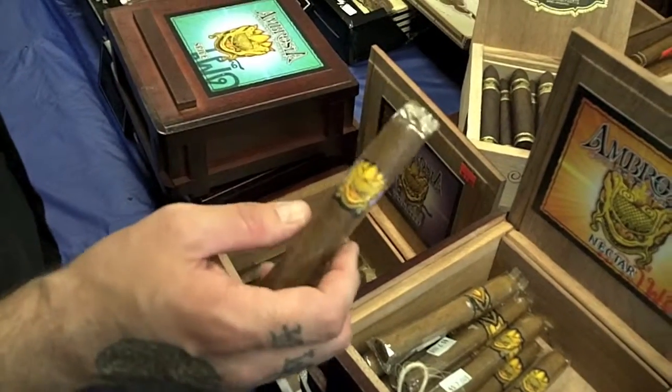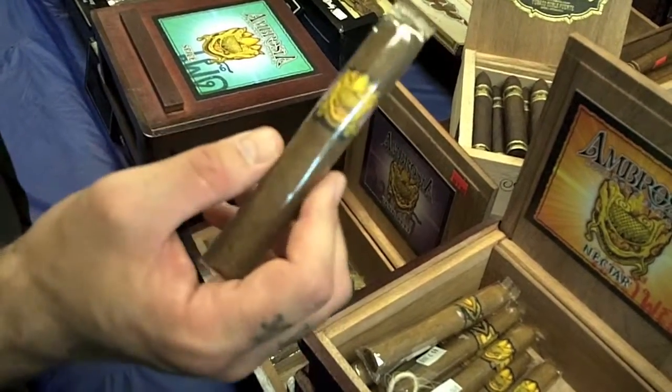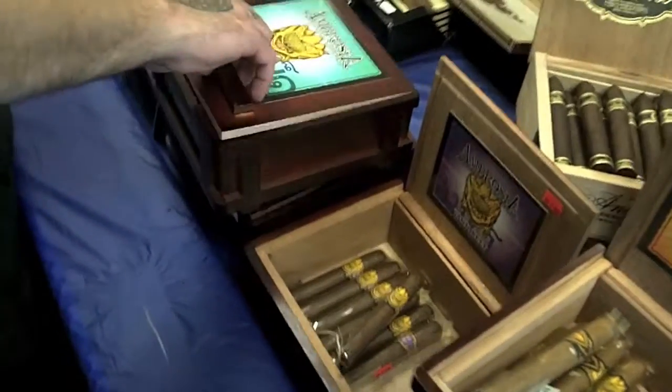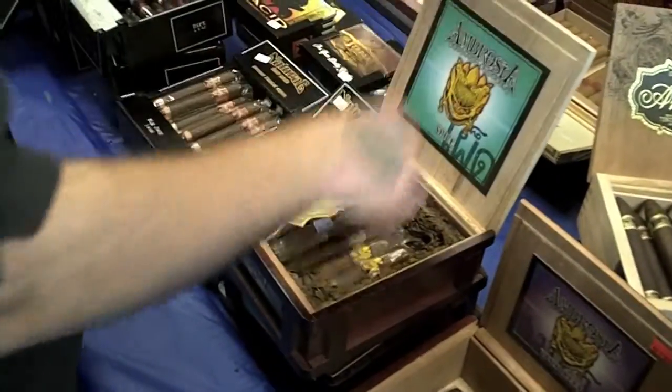A couple years ago, I would smoke cardboard rolled in Cameroon just to see how it burns. So I was a big Cameroon fan for quite a while. Still like to try them here and there. I smoke more Maduros and Nicaraguans these days.